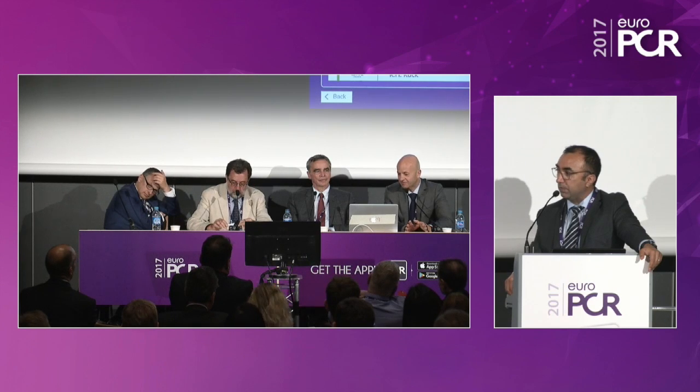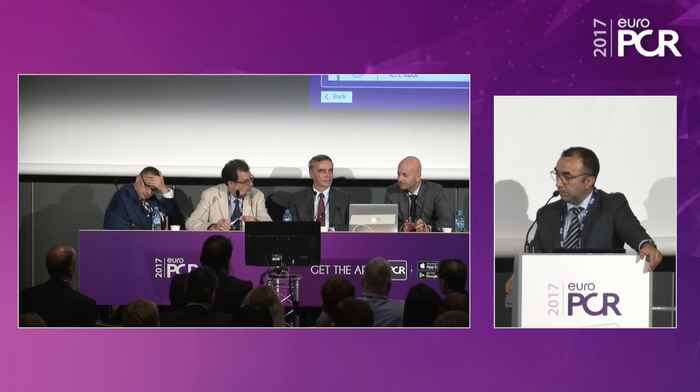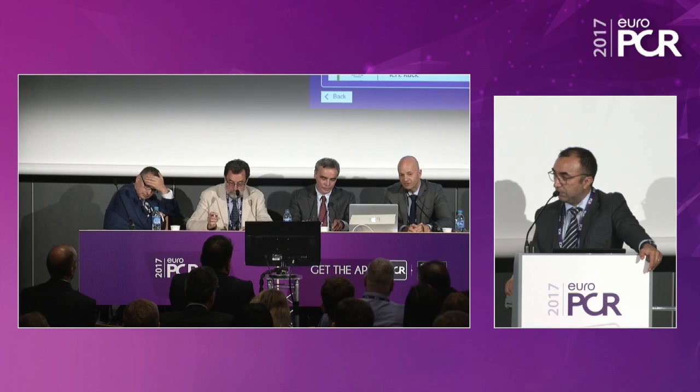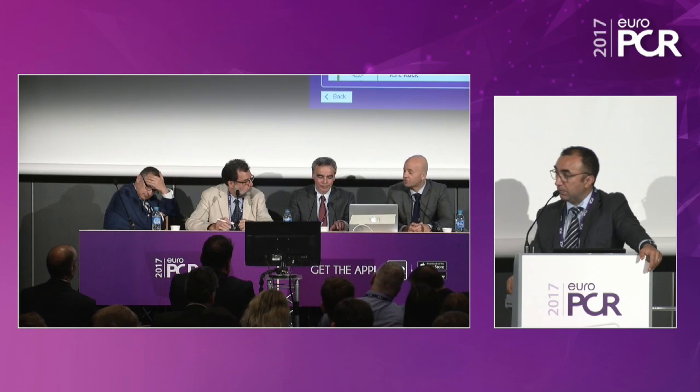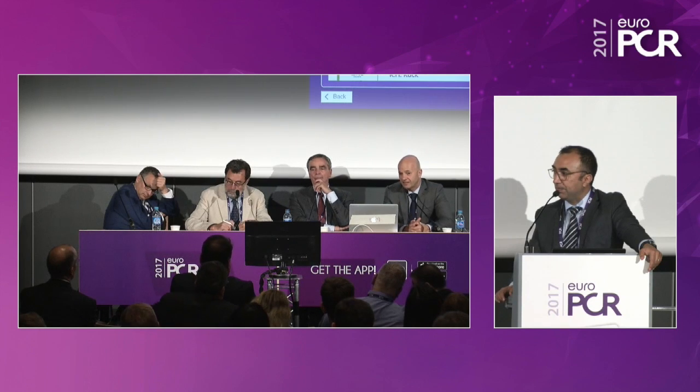The data are extremely encouraging, and I'm a believer of the technique, so I'm not suspicious, but still we have to learn more about this technique. So far it looks really, really encouraging, but we cannot right now state that we are already better than surgeons. I would love to state this.